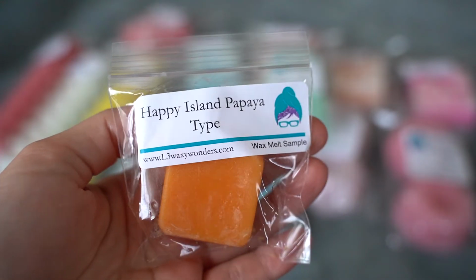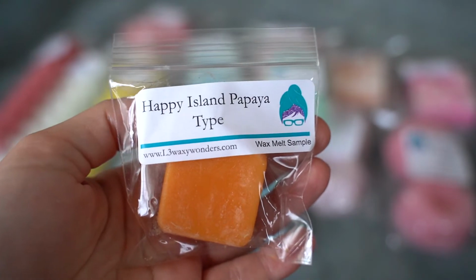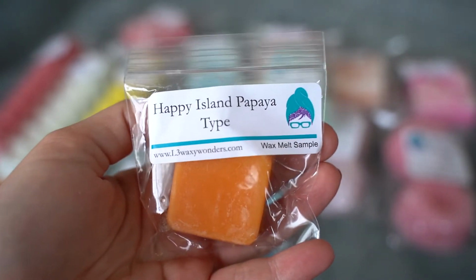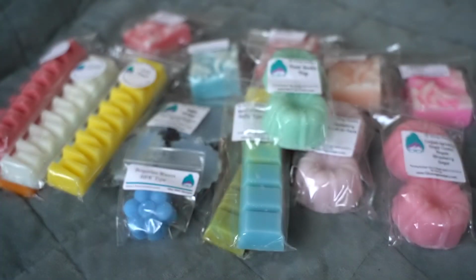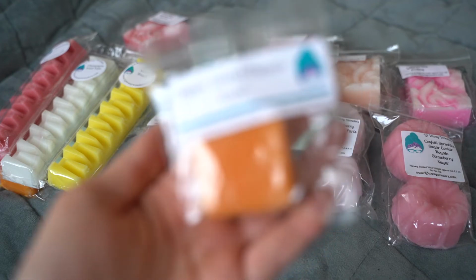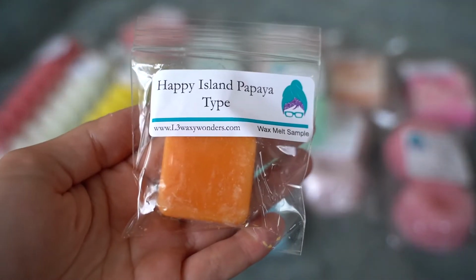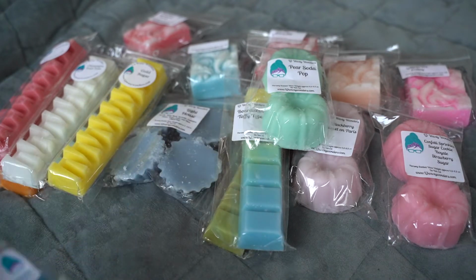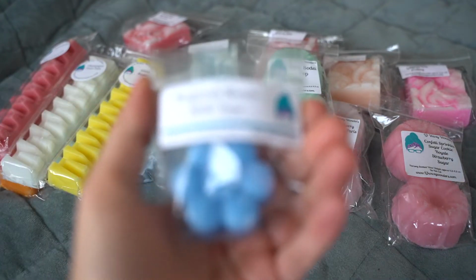The other sample that I have is in Happy Island Papaya, and this is a wax sample. And this is a Bath & Body Works type, I believe, if I'm correct. But this sample is so good. It just smells fruity. I think there's something a little bit floral, like undertones of floral in this as well. But it's definitely a tropical, bright kind of scent, almost smells like a citrusy type of fruit. I don't think papaya is citrusy, but there seems to be a bright citrus note in that one. I really do like that.